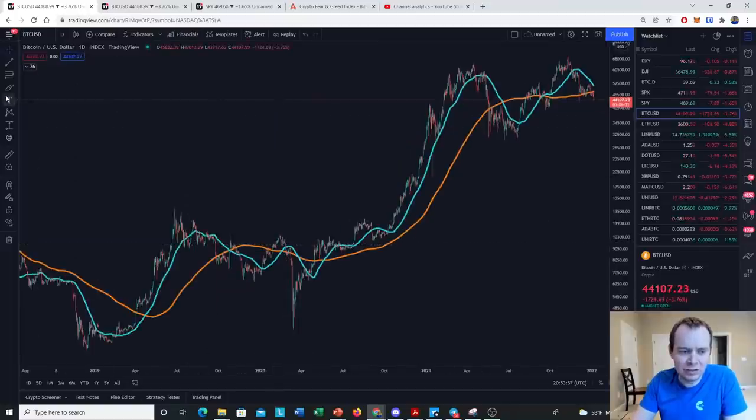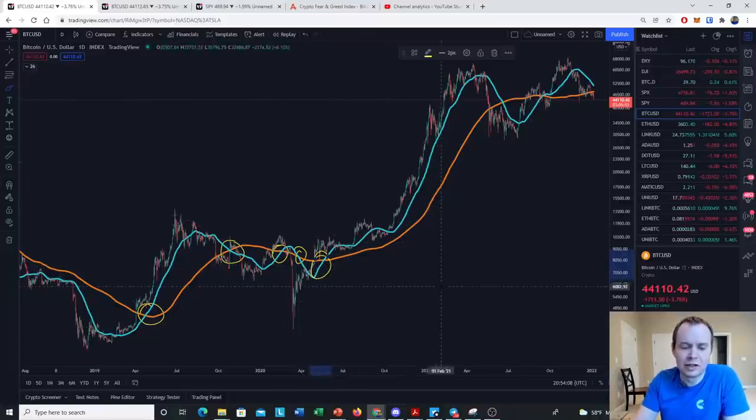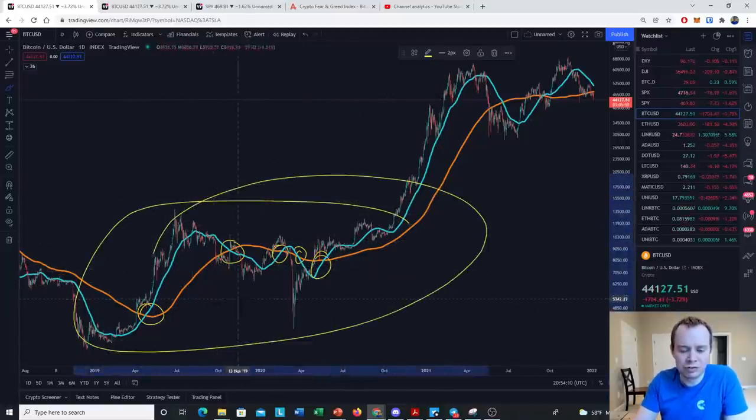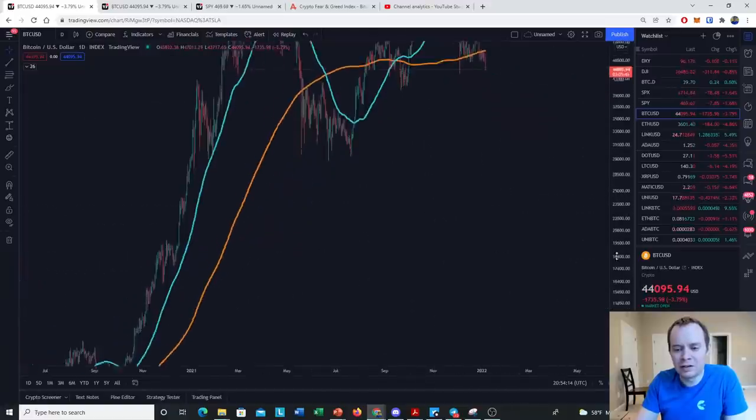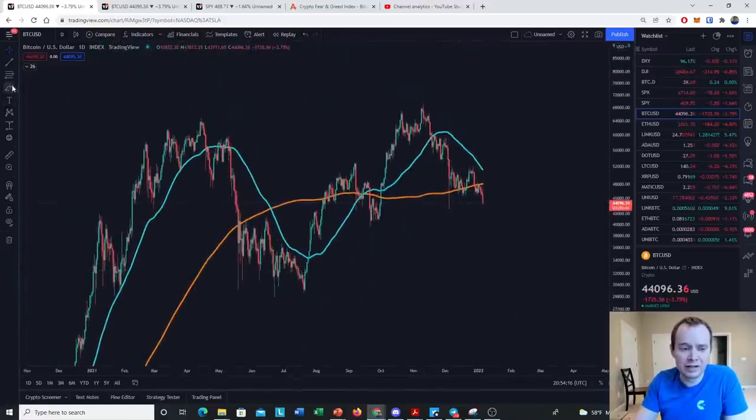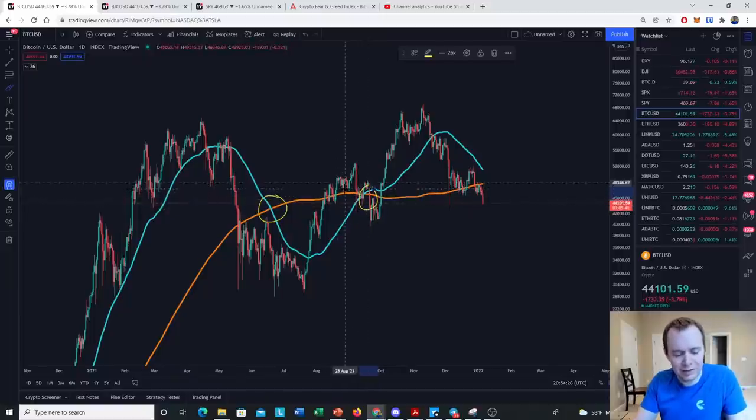We saw that in 2019. We had a golden cross, we had a death cross, we had a golden cross, and then it was on the third golden cross that we actually went up. You could argue this was just a long sideways move. In this market, you're seeing something similar, right? You saw a death cross and then a golden cross.